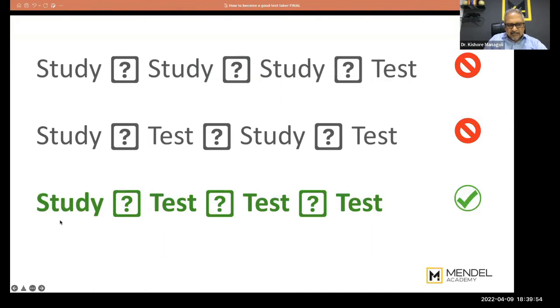The best way is to study and test yourself again and again and again until you reach your target score, which is around 250 if it is your NBME test. You should aim to get 250 plus on your NBMEs at least 3 times. There are 5 or 6 NBME tests, and you should get at least 3 scores of 250 plus. Until then, please don't take the exam, because that can be very, very detrimental to your career.